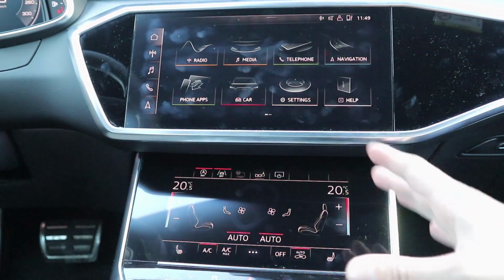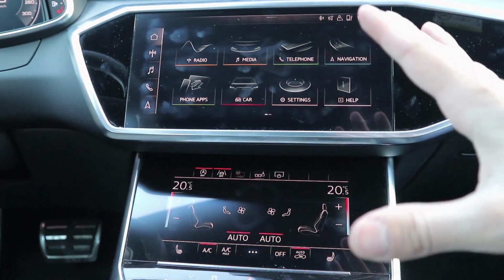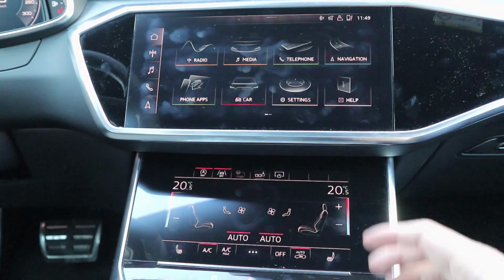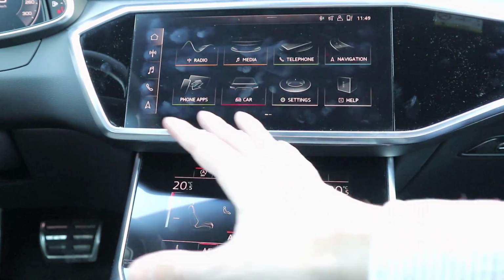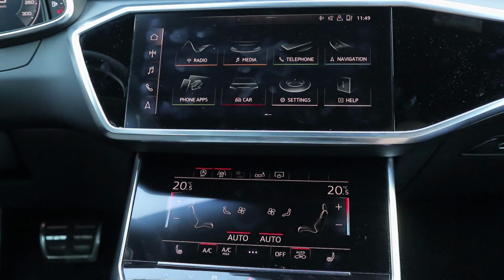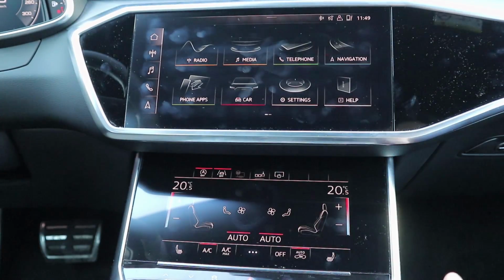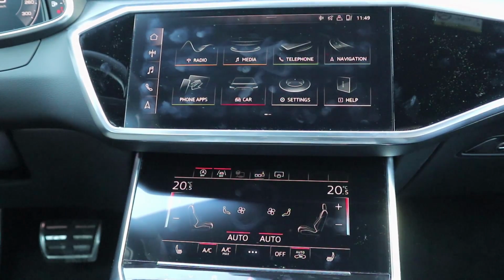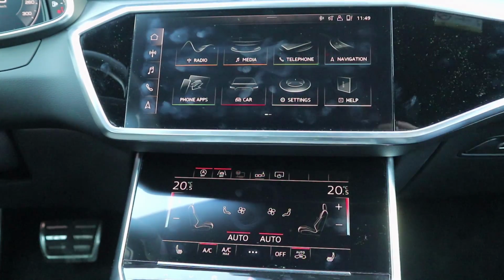And at first, usually I prefer hard buttons, and I still prefer hard buttons, but this is a really nice application. Everything is just very easy, very simple. The buttons are big and it's easy to use. The readouts are simple, and it looks very cool. So I really do like the way Audi have moved over their HVAC controls to touch only.